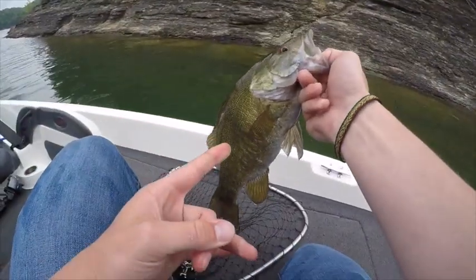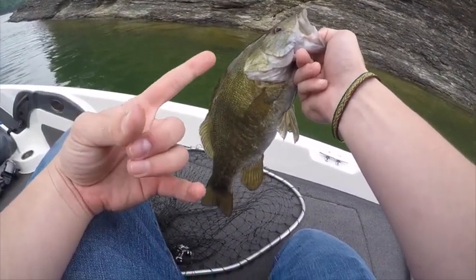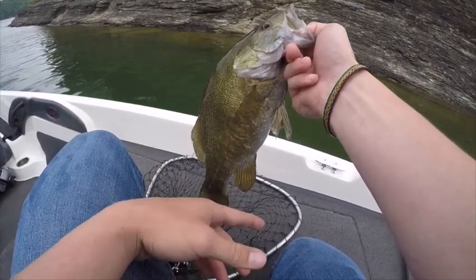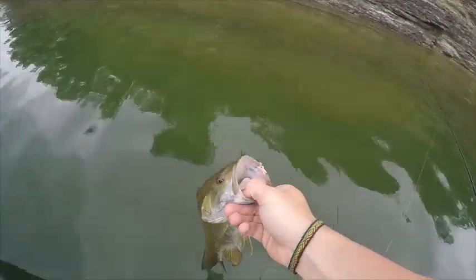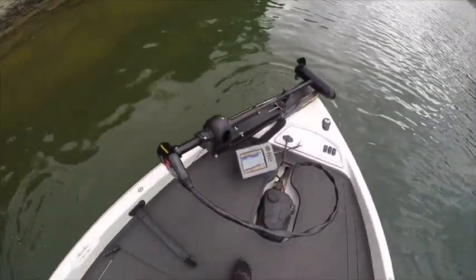And just a little background, this is my second career smallie. Never caught smallmouth. I only caught one on accident. And then I come here and within 10 minutes catch them just like I know what I'm doing, which, honestly, I don't know what I'm doing, but anyways, let this guy go and we're getting out of here. Let's get out of here.